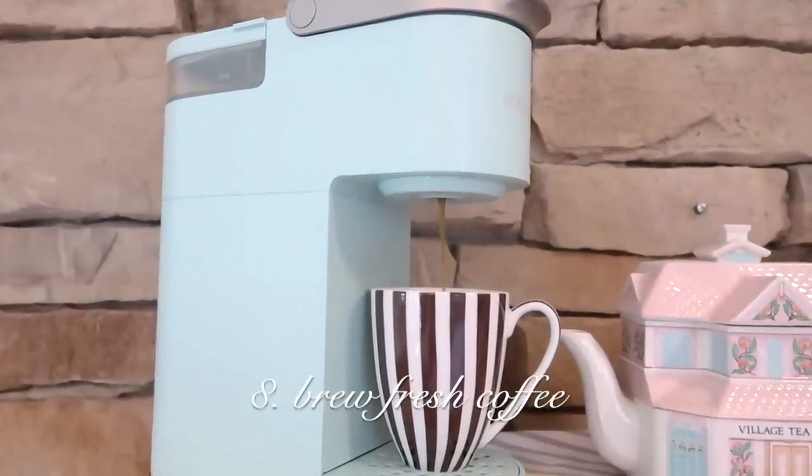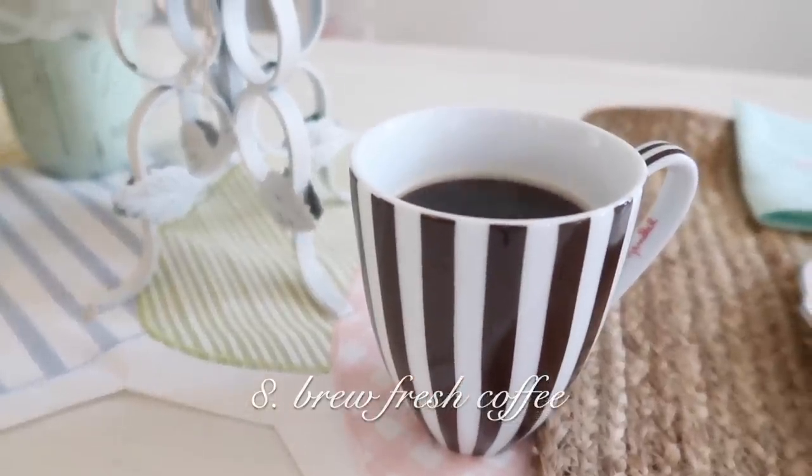Brew fresh coffee. There's nothing better than the smell of fresh coffee brewing in your kitchen.